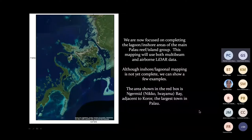Now this inshore and lagoon mapping is not yet complete, but I can show you a few examples. The red box I show here is an area inshore called Nirmid Bay or Niko Iwayama Bay. It's adjacent to Koror. It's a very important area for coral reef research. It's a high acidity environment with ocean acidification. Everybody's looking at this now.